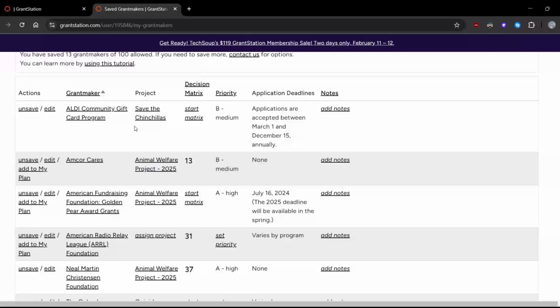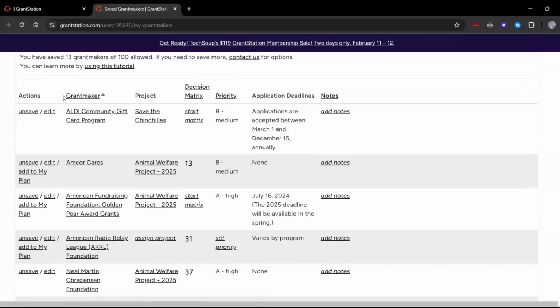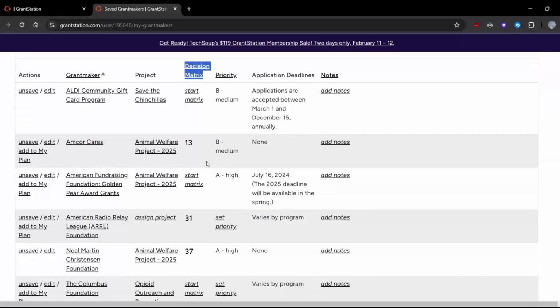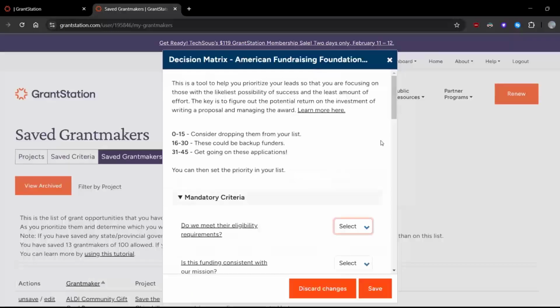This tab here shows you all the grant makers that you've saved to your dashboard. You can see their name, the project you've assigned it, the priority you've assigned it, your application deadlines, if they have any, along with any specific notes that you might need to make. You'll also see something called the decision matrix in the middle there. The decision matrix is a tool that'll help you prioritize your leads so that you're focusing on those with the likeliest possibility of success and hopefully the least amount of effort. The key is to figure out the potential return on the investment of writing a proposal and then managing the award. Jeremy, could you show us a bit how that tool works?